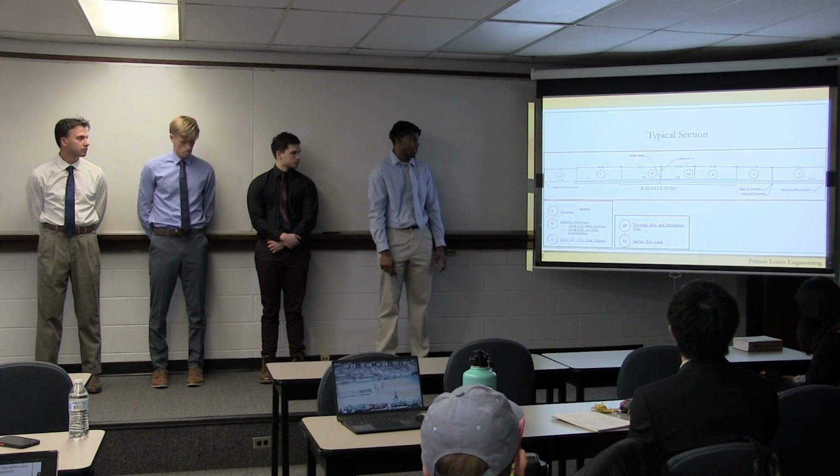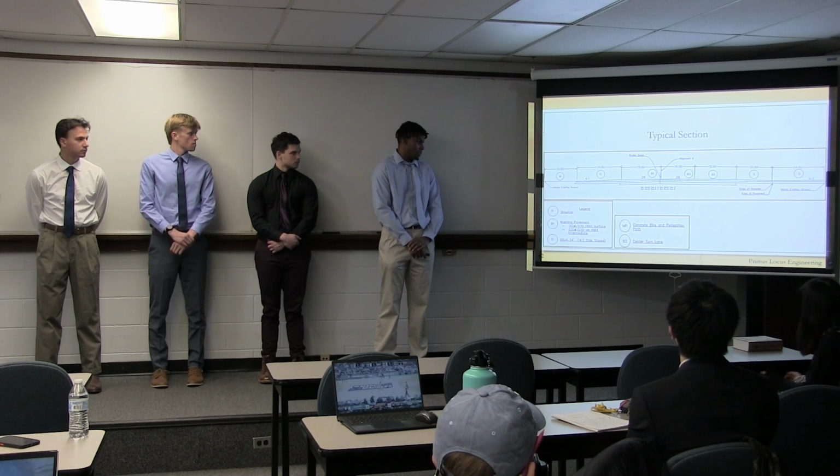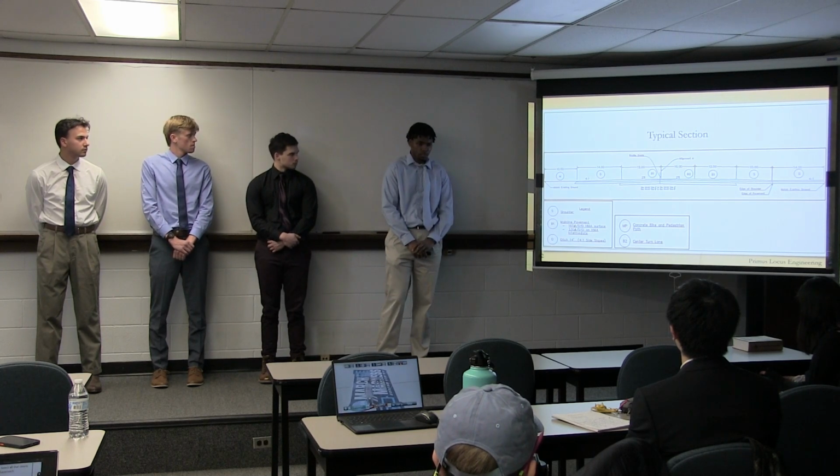This is the typical section for the roadway. As you can see, we have our shoulder, our mainline pavement, our ditch with our 4-to-1 side slopes, and also the concrete biking pedestrian path with the center turn lane.